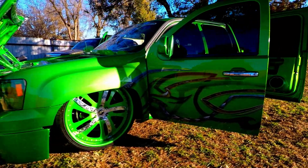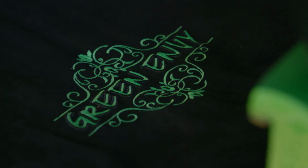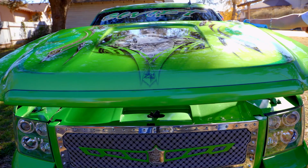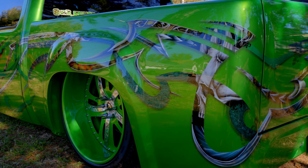We started sharing ideas, me and my wife. I did help Jose with the design because this is a vision that Jose and I have. Family fun? Now that's what I'm talking about. Engraving is handmade, triple chrome. The airbrush, I love the way that it came out for Green Envy, all custom from the ground up.